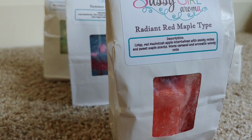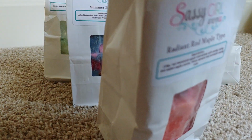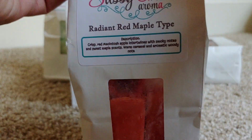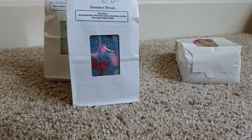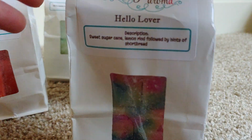And then to me, the smokiness in this is a little bit stronger than the Marshmallow Fireside, but I like it. And I don't typically like smoky scents, but this is so subtle. It just gives enough of that something to make the scent smell really unique and different. And I love it. So that is Radiant Red Maple. When I smell it, it kind of reminds me of fall, but I could see myself melting this at any time during the year, but I probably will save it for the fall, but I love that one. So next up here, I have Hello Lover, which is another one that I've had before.